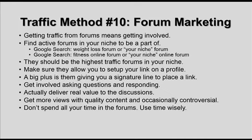It's very easy though to get in a forum and get sucked in for 2, 3, 4 hours, and next thing you know, you haven't really accomplished anything else. But maybe set a timer, 15 minutes a day, 20 minutes a day. I'm going to ask a few questions or comment on a few questions. You do 2 or 3 posts a day and you have a signature link on there, then by the end of a month, you've got 60 posts.